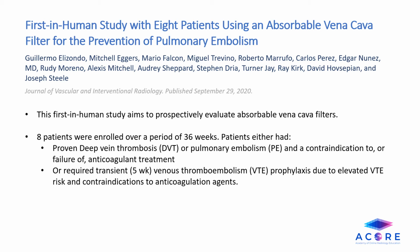Patients either had proven DVT or PE and a contraindication to or failure of anticoagulant treatment, or required transient VTE prophylaxis due to elevated VTE risk and contraindications to anticoagulant agents.